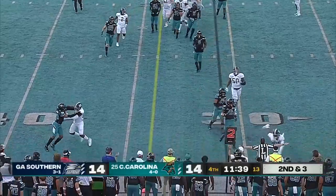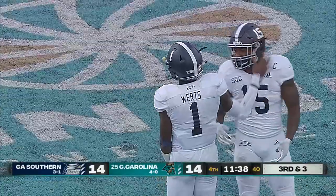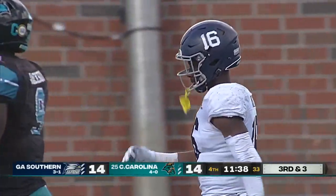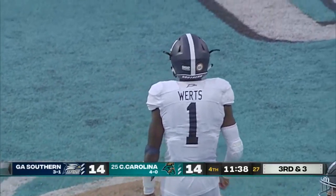Dump it out to the near side, but the pass is incomplete. Intended for Malik Murray. Yeah, try to get to Murray. That's one of those balls that's kind of just like an extension of the run game. You just want to try to get it out there as quick as you can. Float it on a little bit. Murray can't come up with the ball. Third and three.